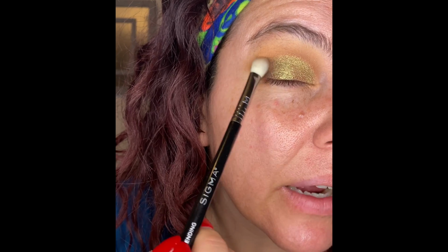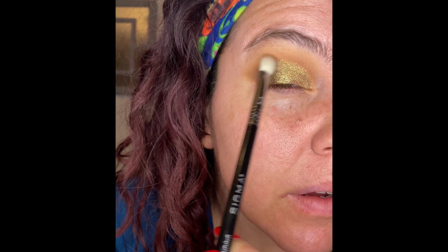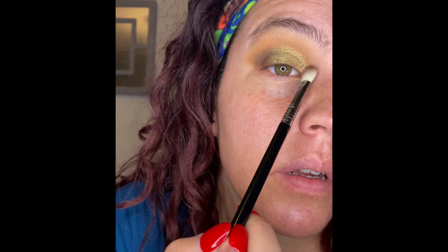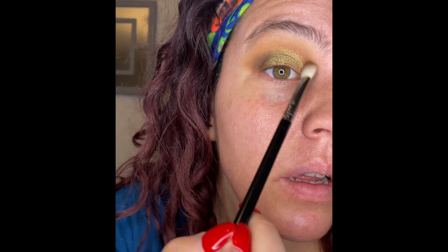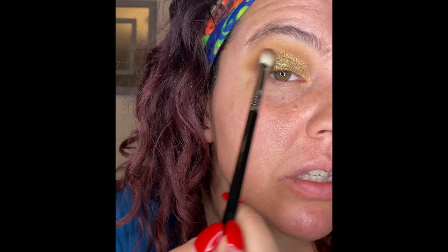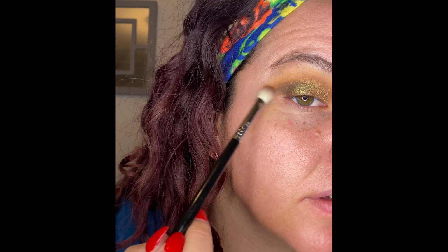Okay, I like that. Gonna go back in with this dark brown. Just tap and blend. You guys, it's 5:15 and my son just woke up. Why? Why? Okay, just want to make everything very soft over here, soft and blended. I tell you that just to say that you're probably going to be able to hear his tablet in the background now. So that's what the background noise is.